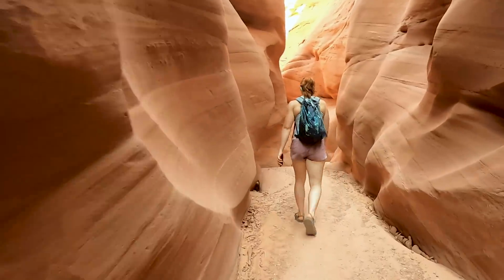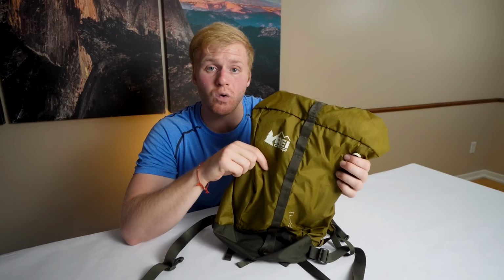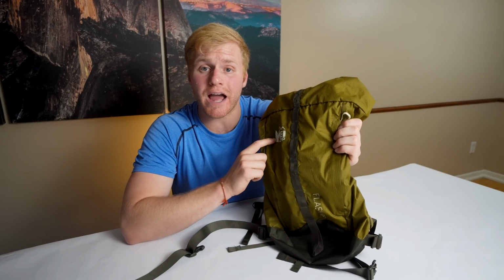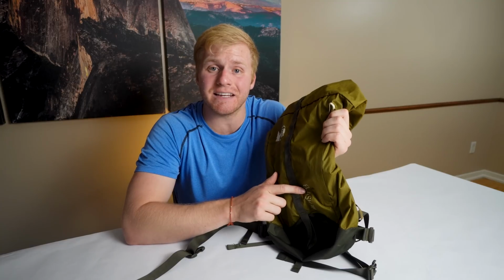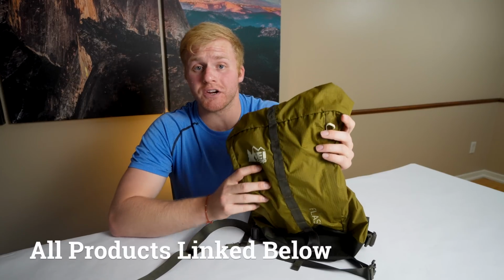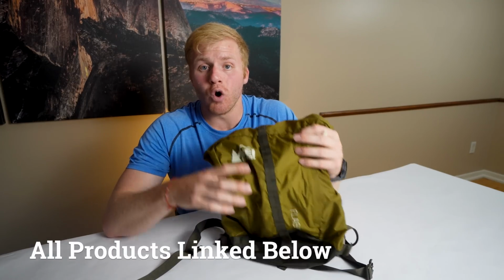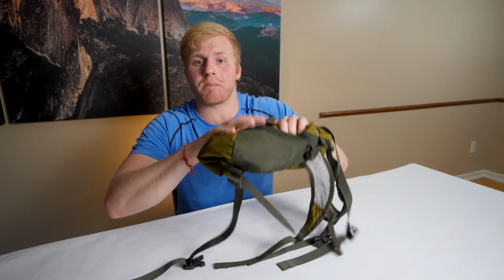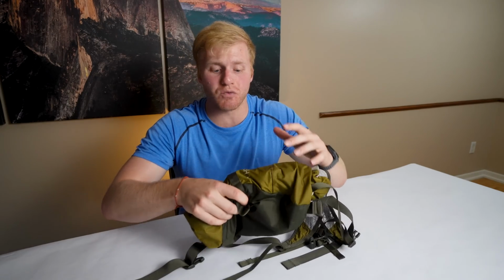You never know when you're going to need to carry around like a water bottle or your wallet or maybe some sort of souvenir. We've been using this REI Co-op Flash 18 day pack for quite a few years now, and we really like it. One of the reasons is it's very compact. We can roll it up, it fits in our backpack and or suitcase super well.